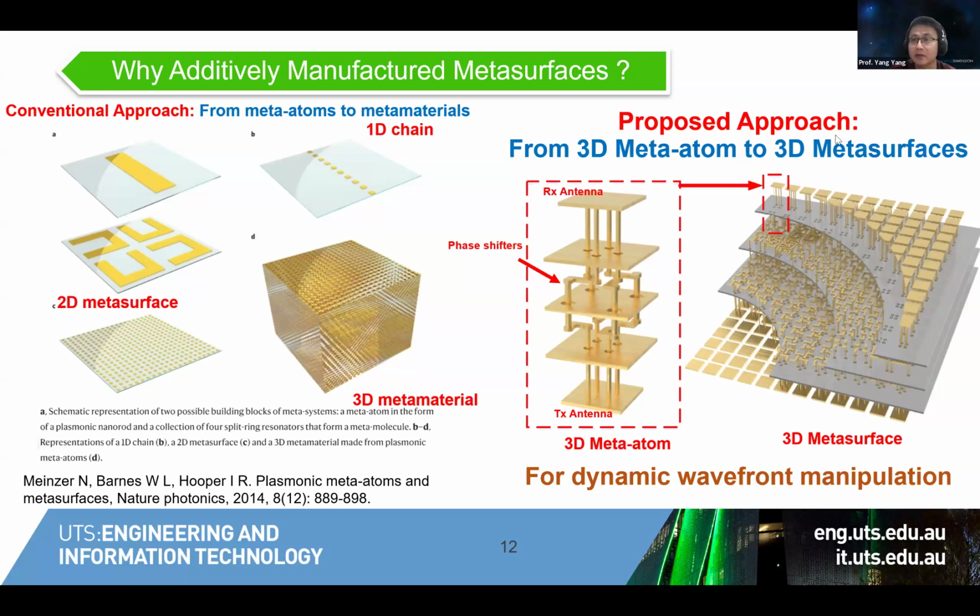With AME, we proposed some interesting structures that can be used as a 3D meta atom for 3D metasurface design, as shown here. If you look at this image on the right-hand side, this is one of our recent works, where we used the three-dimensional concept to achieve the unit cell, or meta atom, for the metasurfaces.